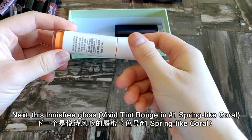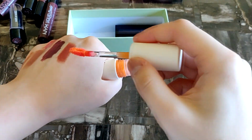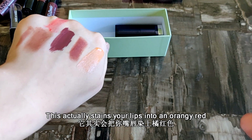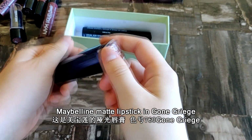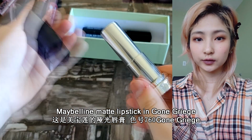Next is Innisfree lip gloss in orange. This actually kind of stains your lips into an orangey red. It smells really nice. But yeah, I never wear glossy things. Get rid of it.